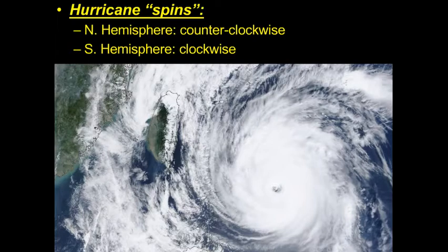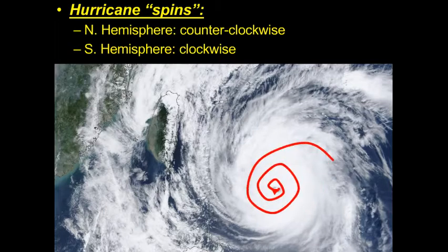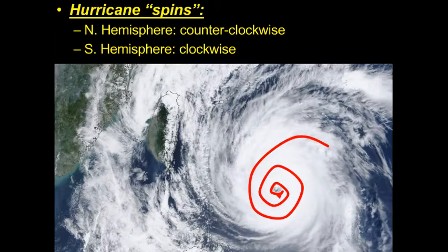Of course, hurricanes, as examples of low pressures, are going to also have a counterclockwise spin in the northern hemisphere and a clockwise spin in the southern hemisphere. So just by looking at this hurricane here, we can identify that this is in the northern hemisphere.